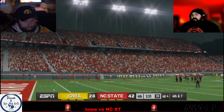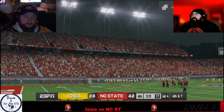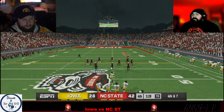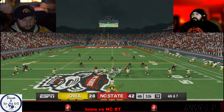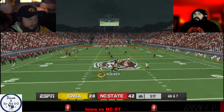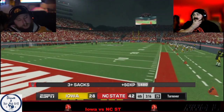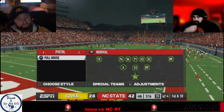Don't hate the play call by any means, but NC State has pretty much won this whole game. When Coach JT's tried to confuse the defense a little bit, they haven't been able to, and pretty much the game's on the line for Iowa here, 4th and 7. Just buying time, rolling to his left, and he is going to be sacked. Turnover on downs. Wolfpack will take over.